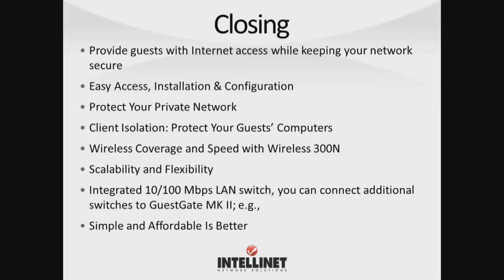And with the wireless coverage and the speed, this is compatible with our 300N access points or with our routers. As you can see, it has the 2T2R, with 2 transmitting, 2 receiving, MIMO technology implemented. And more importantly, this is scalable and flexible for any pre-existing network. There should not be any issues as far as the implementation or the configuration of this device in any network. Even though we focus on the small to medium businesses, the SOHO, small office, home office, this would be a great solution for companies that have guests on a regular basis that require Internet access.